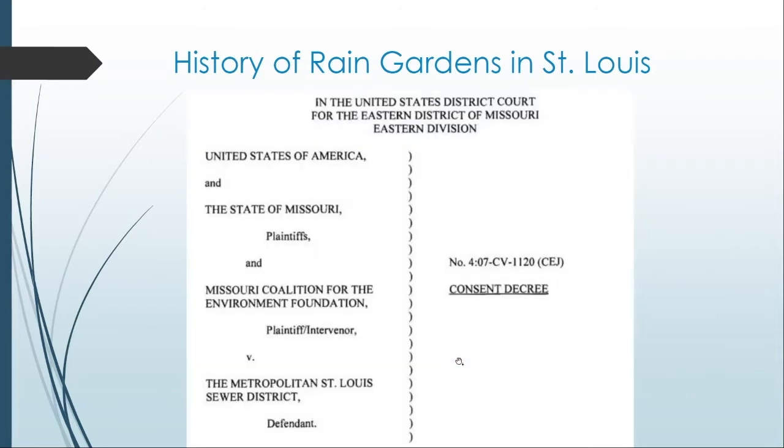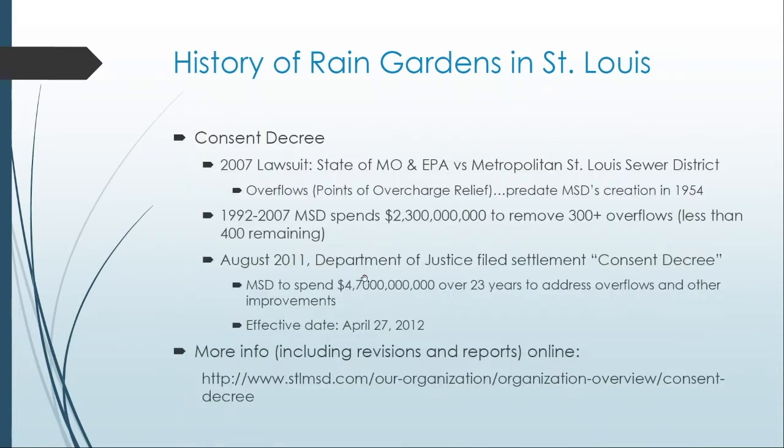Next slide. For the folks that are familiar with the consent decree, this was a lawsuit that was entered into with the EPA, the state of Missouri, and the Missouri Coalition for the Environment Foundation against the Metropolitan Sewer District. The consent decree was kind of the resolution of this lawsuit. And if we go to the next slide, it was a 2007 lawsuit.